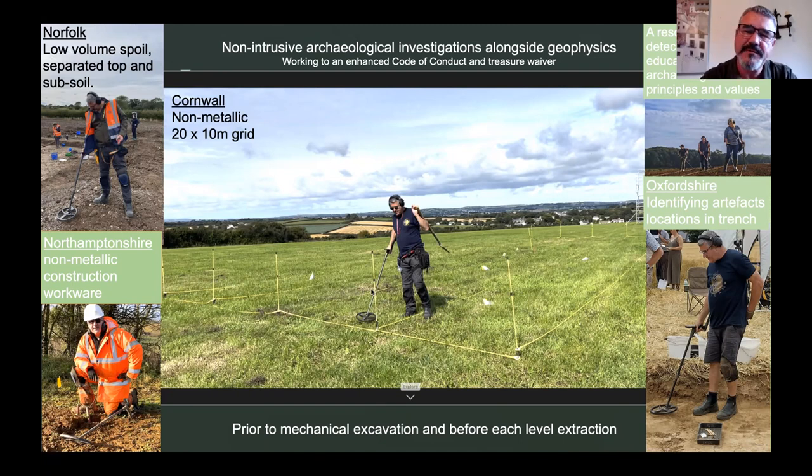Now that might sound obvious, but on the sites I've been on, where all of the posts, the flagging, the setting out of small transects are all done with metal flags, all sorts, it drives us crazy when we're trying to make some sense of it. In fact, there was a project I was involved in only a few weeks ago where the actual find was more or less directly under a stake which would have been metal and meant that we wouldn't have found it.